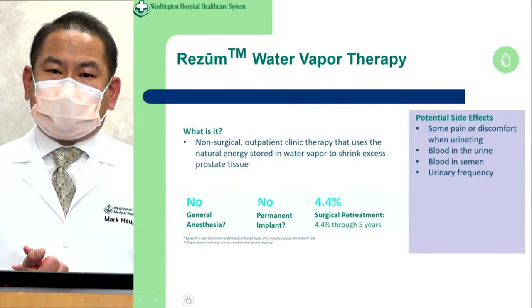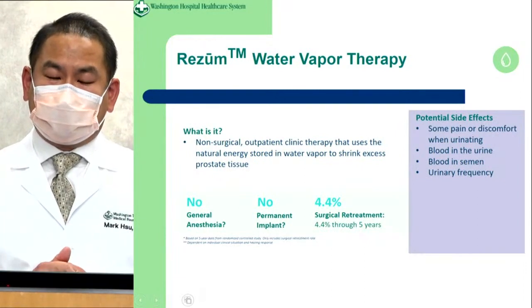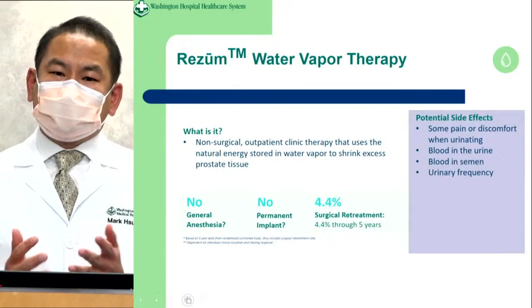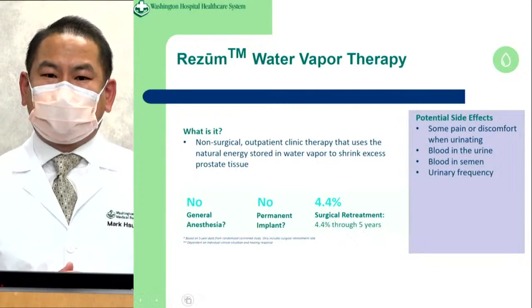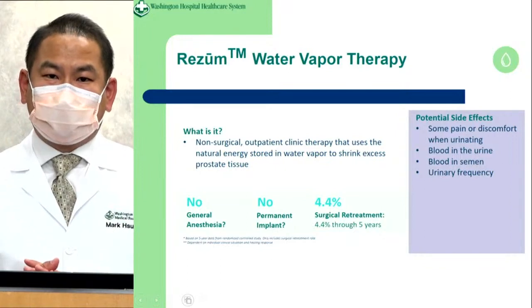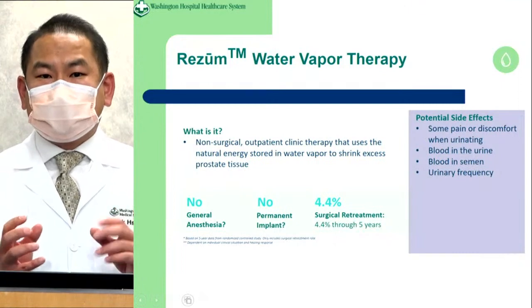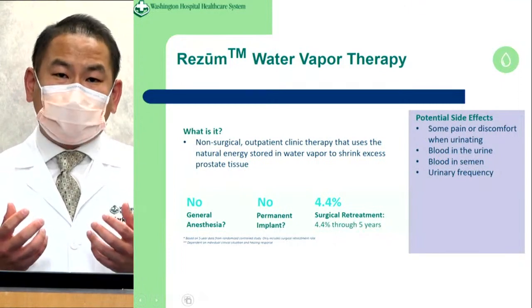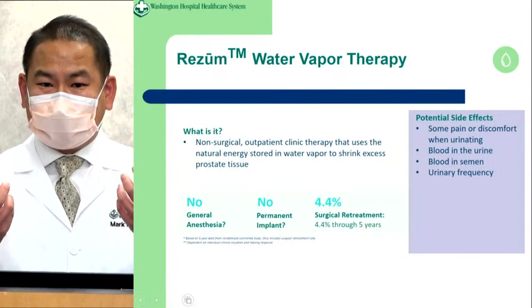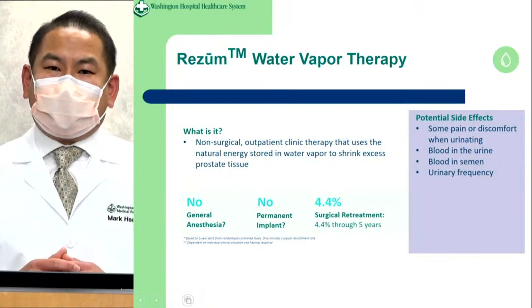Now we'll talk about some of the minimally invasive therapies that we offer here, which have also become more popular in the last several years. The first one is called Resume. Resume is an outpatient clinic-based therapy where we basically inject water vapor into those obstructive parts of the prostatic urethra into the prostate tissue. That heat energy is absorbed by the prostate. After several weeks, you'll get a regression effect where the prostate tissue on the inside recedes out to the sides, again making that donut hole bigger. That's the whole goal of all these therapies.